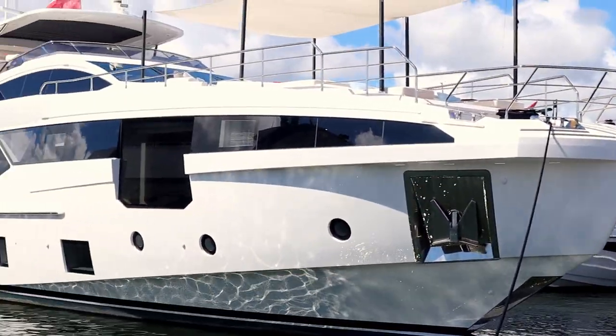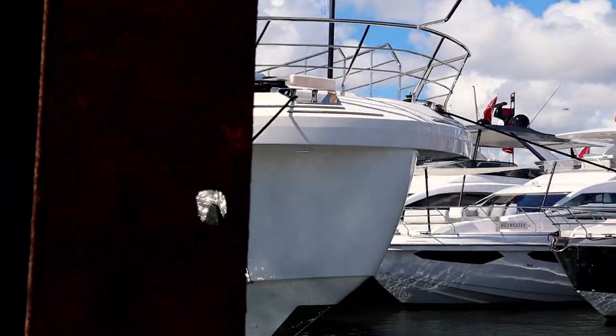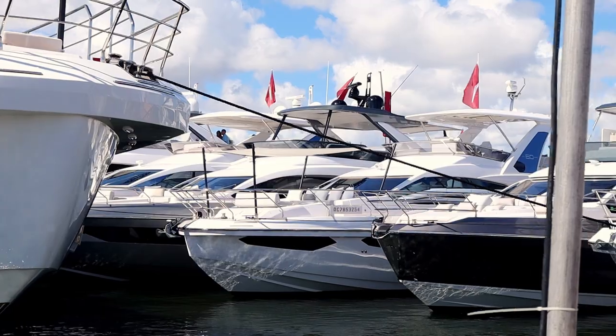So far it's been an amazing boat show with just all types of boats to see and dream about, especially ones like this.